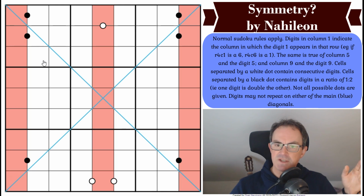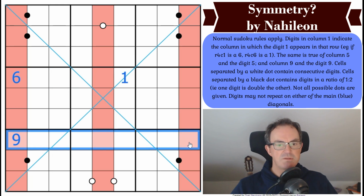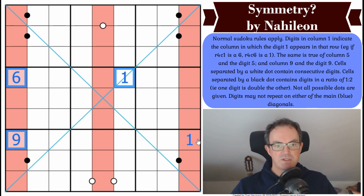And there's an example here. It says, e.g., if row 4 column 1 is a 6, then row 4, column 6 is a 1. Yeah, okay, because basically this column indexes where the 1 goes in the rows. So this is saying in this row, we must put the 1 in the 6th column. So 1, 2, 3, 4, 5, 6. If this was a 9, that would be saying the 1 in this row goes in the 9th column, which would be that cell. So that's how it works for column 1.